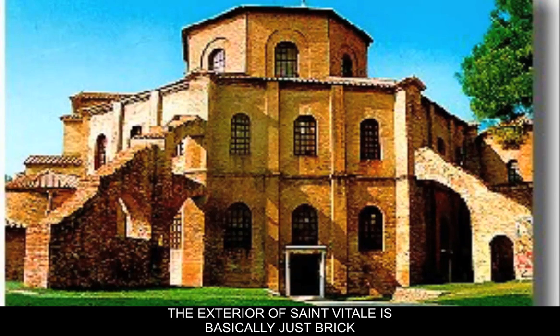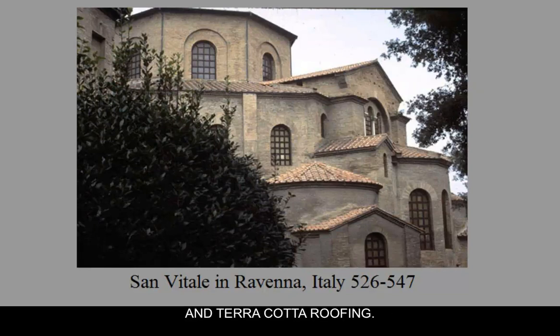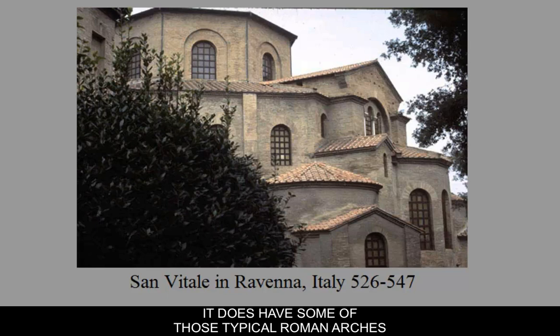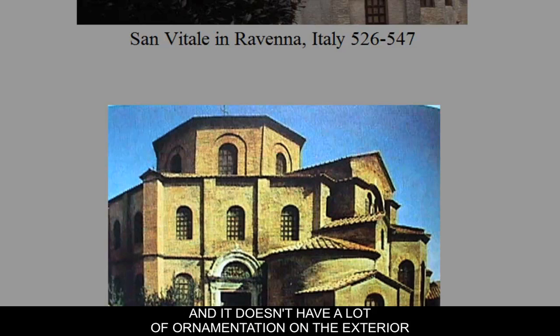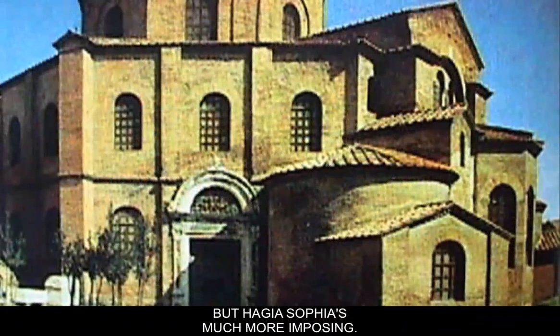The exterior of San Vitale is basically just brick and terracotta roofing, and it's not a very fancy kind of church from the exterior, except for the fact that it seems like a bunch of layers of half domes and other structures that are embraced against the side of it. It does have some of those typical Roman arches that we studied earlier. If you look at it, it actually has a series of sort of semi-dome-like structures, but it doesn't have a lot of carving and it doesn't have a lot of ornamentation on the exterior. And I guess you could say that a little bit about Hagia Sophia, but Hagia Sophia is much more imposing.